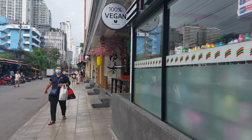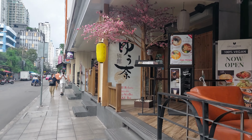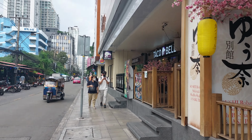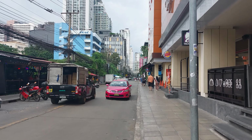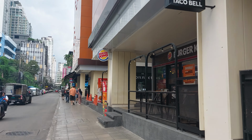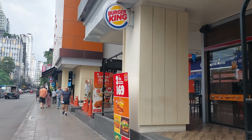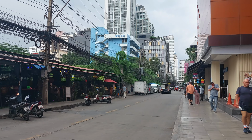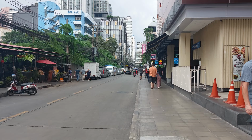Here we got vegetarian foods. Here we got Taco Bell, Burger King. We'll try that later in the evening. Now we just go for a walk first. Okay, Burger King. Here we go. A lot of American food, Western food. It's all the clubs and bars on the other side. Wide connection.